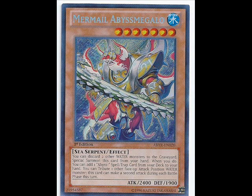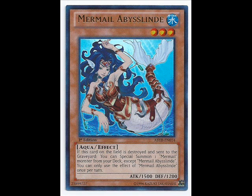But there's one thing I think that so many people have completely forgotten about, or at least aren't seeming willing to talk about, and that's the actual price of this deck. When I'm searching on eBay and I'm looking at some of the rarities and some of the prices, you know what this deck really reminds me of? It reminds me of Lightsworn.